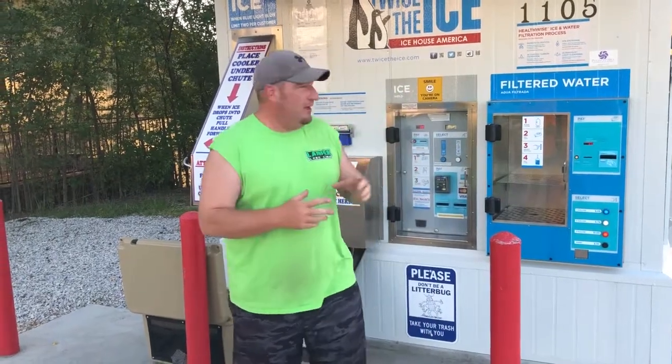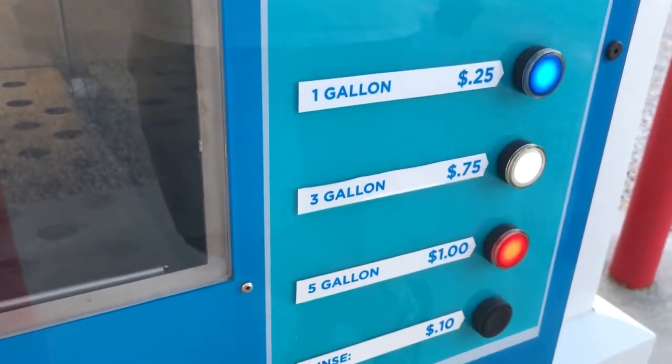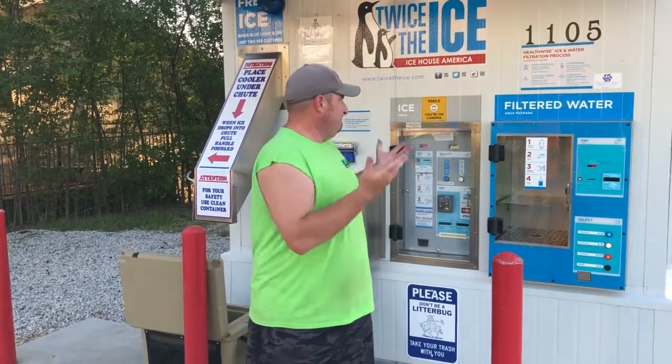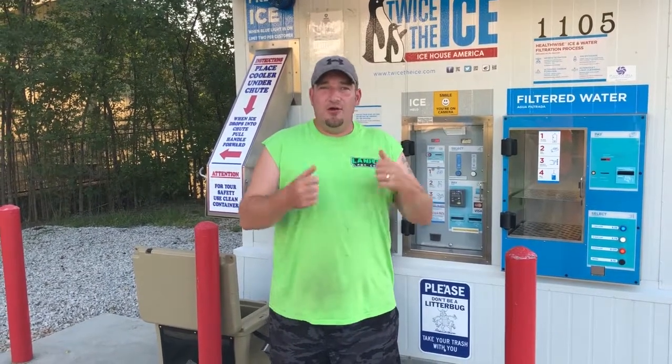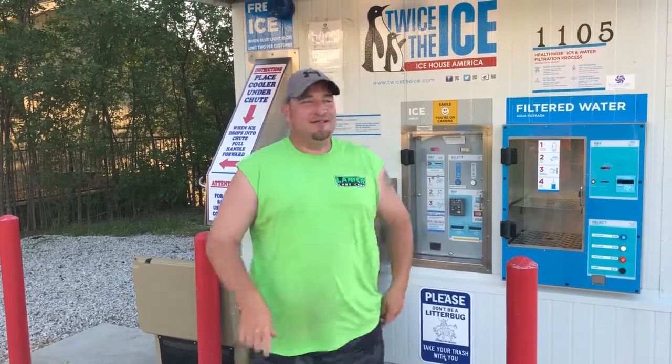So we're gonna show you both of those, but it also has filtered water that you can pay 25 cents for a gallon, 75 cents for 3 gallons, or $1 for 5 gallons, and you just refill your water bottle and you get nice filtered water. So we're going to show you how this works, what it does, and hopefully you can save some money because you've got one near you. So let me show you this.